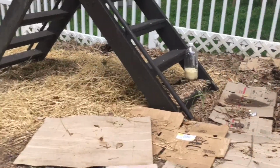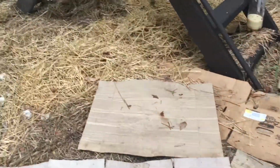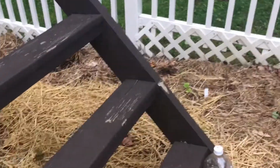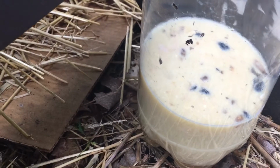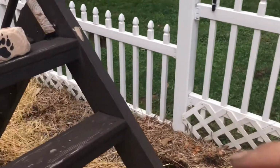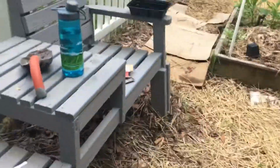Remember the fly trap I made last year? Cheap, economical way. So far, look at it. Oh, it's gross. The one we have over there has like 3 inches of flies in it. Oh my gosh, it's disgusting.